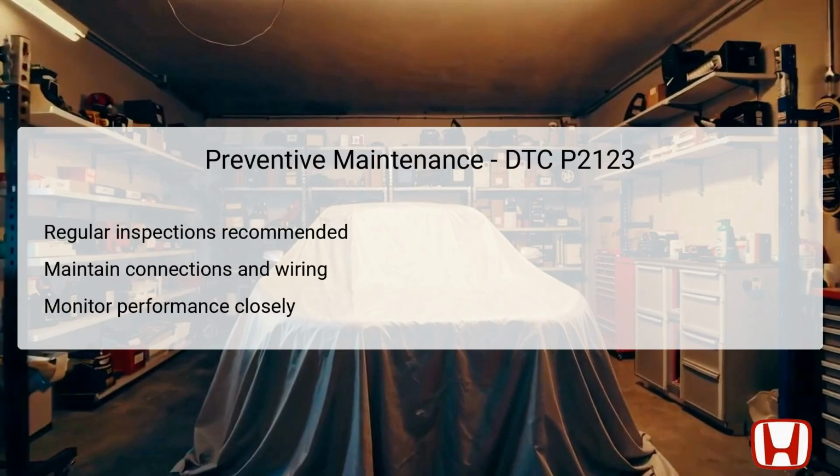While the focus has been on immediate diagnostics and repair for DTC P2123, adopting a preventive maintenance approach can significantly reduce the likelihood of reoccurrence. Regular inspections of the APP sensor and associated wiring can detect potential faults before they manifest as issues. Maintain clean and secure connections throughout the electrical system to prevent poor contact that might lead to erroneous voltage readings. Furthermore, closely monitor the performance of the vehicle during operation. Any subtle changes in throttle response should prompt a prompt inspection. Proactively addressing these potential issues helps maintain the vehicle's performance and enhances long-term reliability.